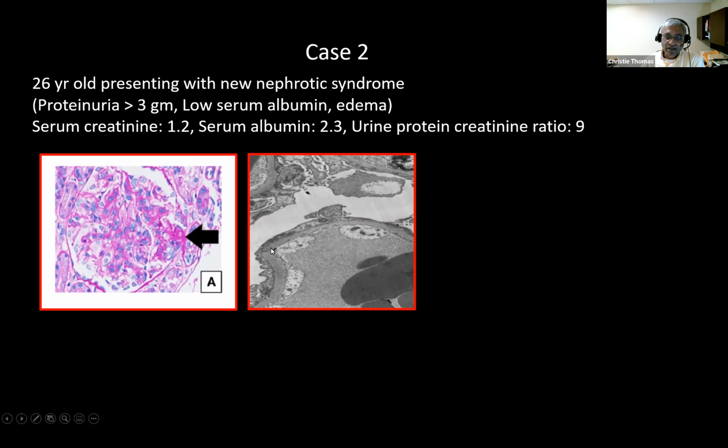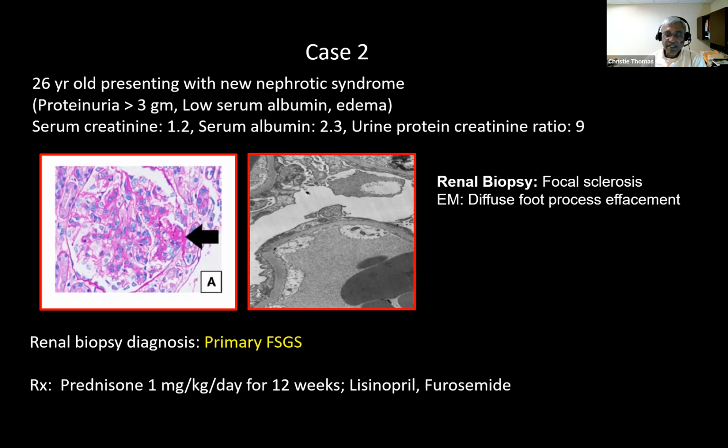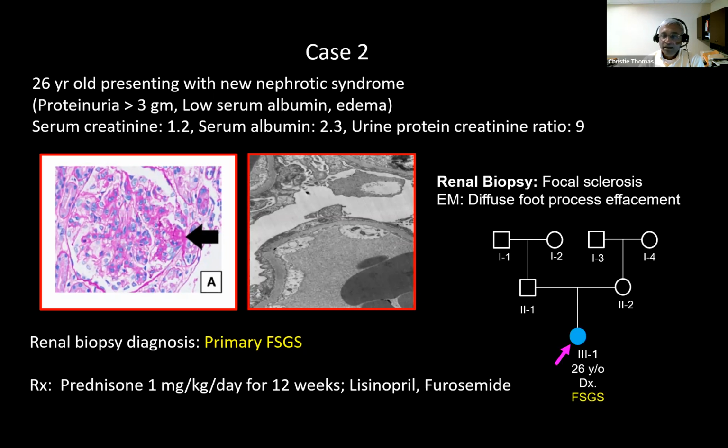This is a glomerular capillary basement membrane. This is the endothelial side. This is the podocyte side. And usually you would see interdigitating foot processes. Here they're completely effaced. And complete effacement of the foot processes is thought to indicate that this condition is primary FSGS, meaning no known cause, all based on the electron microscopy appearance and the presentation of nephrotic syndrome. And the typical approach in nephrology is to give them a therapeutic trial with high doses of steroids for 12 weeks.